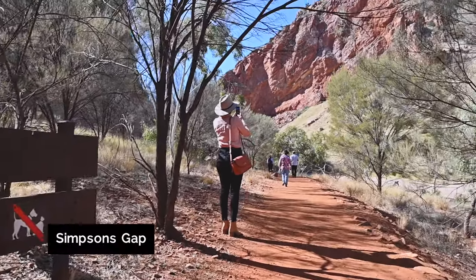Our next stop is Simpson's Gap. Now this is what I have been waiting all day for. The walk down there isn't going to be very long, so let's go check it out because I'm desperate to see it. Come on.